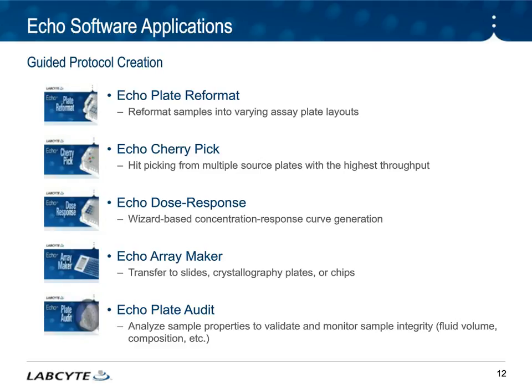We also have an application that will allow you to analyze and compare samples in your library over time, and look at changes in viscosity or hydration, and you can use this for quality control of your sample library. All of our software applications use a number of wizards and graphical tools to help users quickly set up their protocols and visually see what's going to happen on their Echo liquid handler.